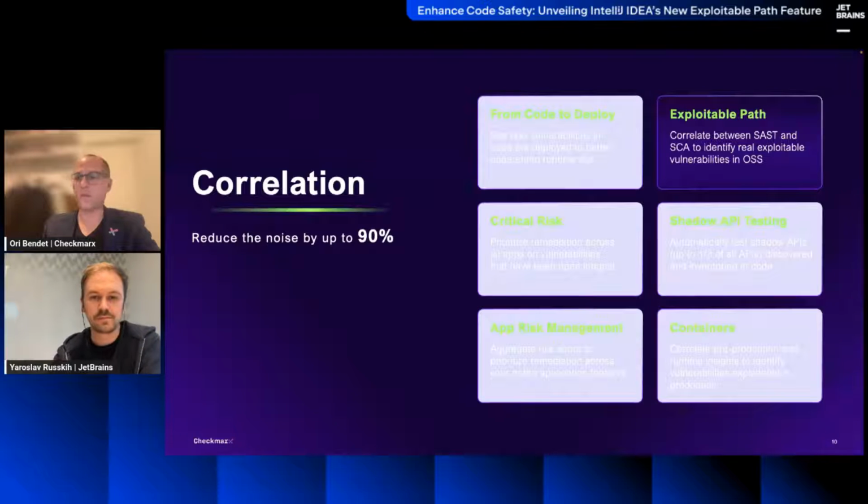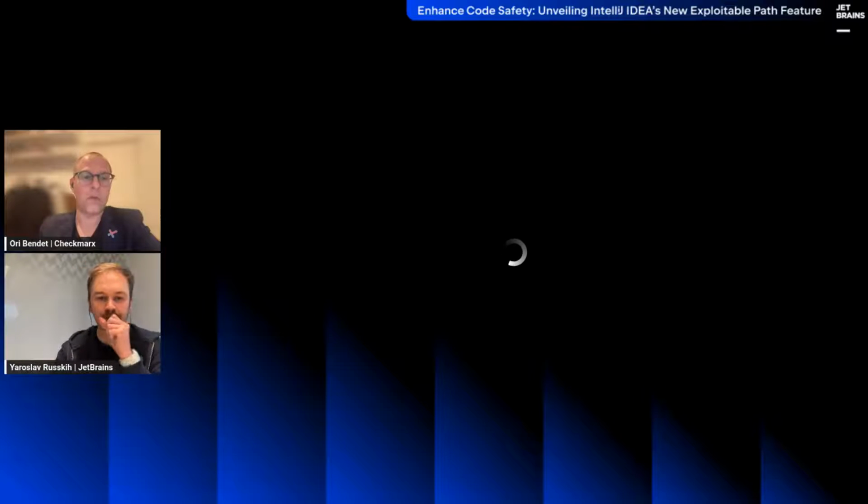Now, before handing it over to Yaroslav, just to explain how exploitable path works, other vendors and other solutions call it differently, but in general, the idea is very simple. You are able to correlate between source code and open source and help your developers focus only on the open source vulnerabilities that are being called by your source code, and by that, helping you focus on those first and leave the rest to later and probably never. And with that, I would hand it over to Yaroslav to guide you through how JetBrains has done that by utilizing the partnership with Checkmarx. So, Yaroslav, over to you.